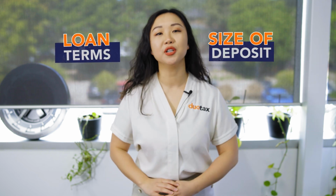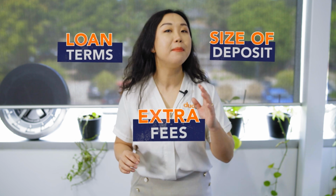But interest rates are just one part of the equation. You'll also need to consider quite a few factors, like the term of the loan, the size of your deposit, and any extra fees that may be attached to the loan. All of these things, plus a host of other factors, contribute to how much you end up paying at the end of the day. And so it should be something you consider before you select a home loan package.